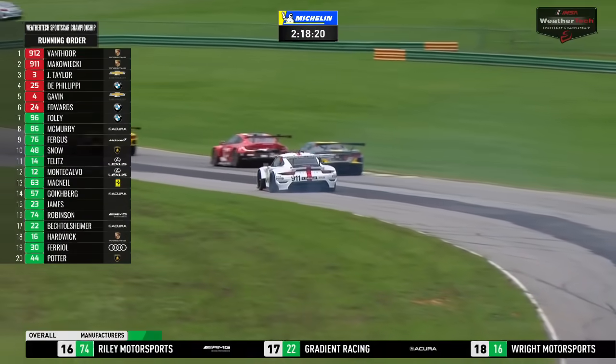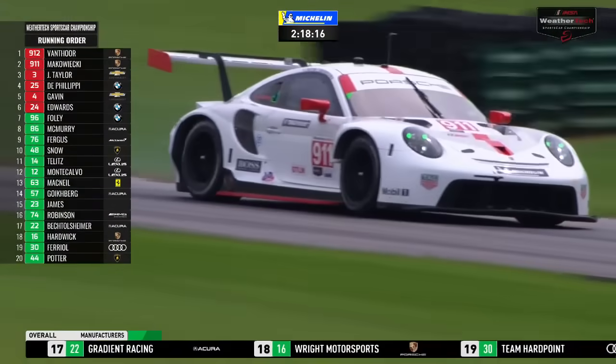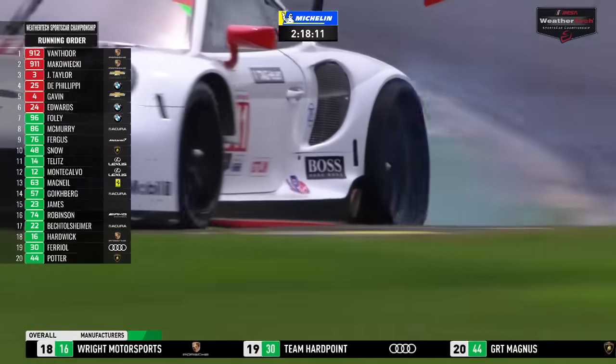Throw the left rear puncture for the 911. Makowiecki out of the lead. Left rear puncture. He's not got far to go to the pits. We are some 21 minutes in.